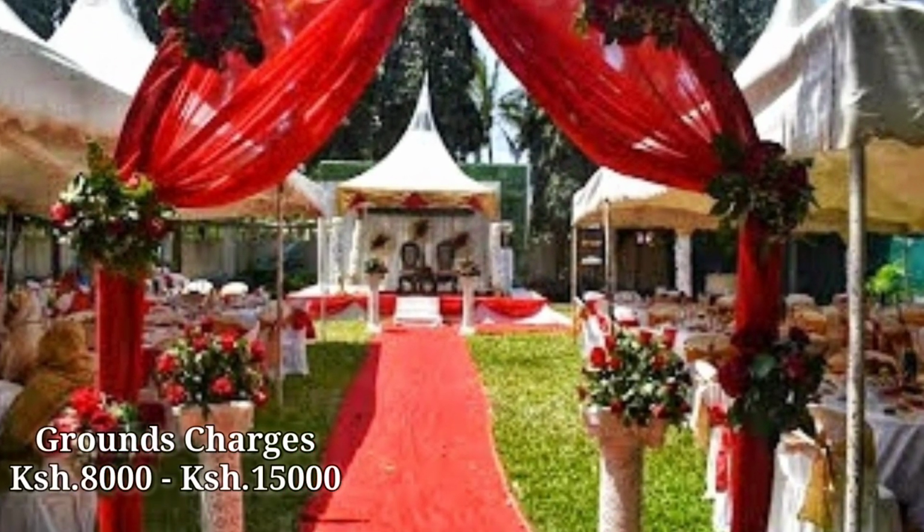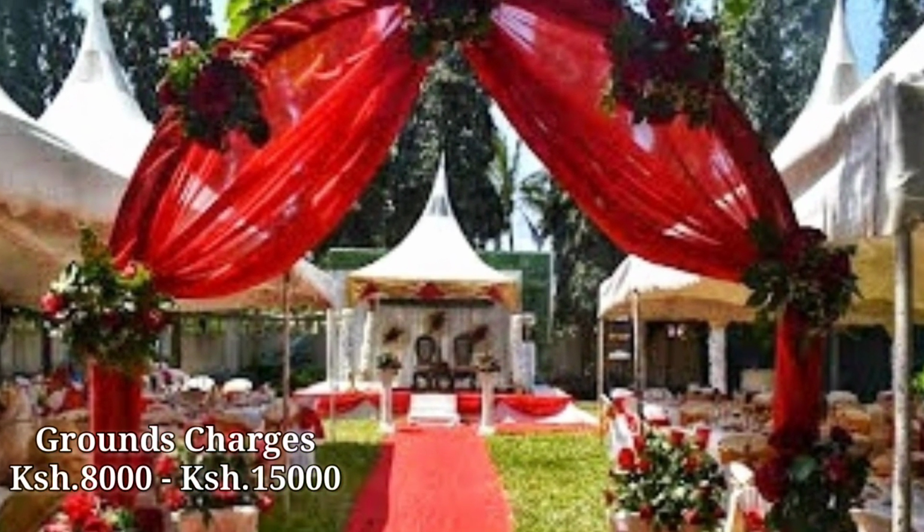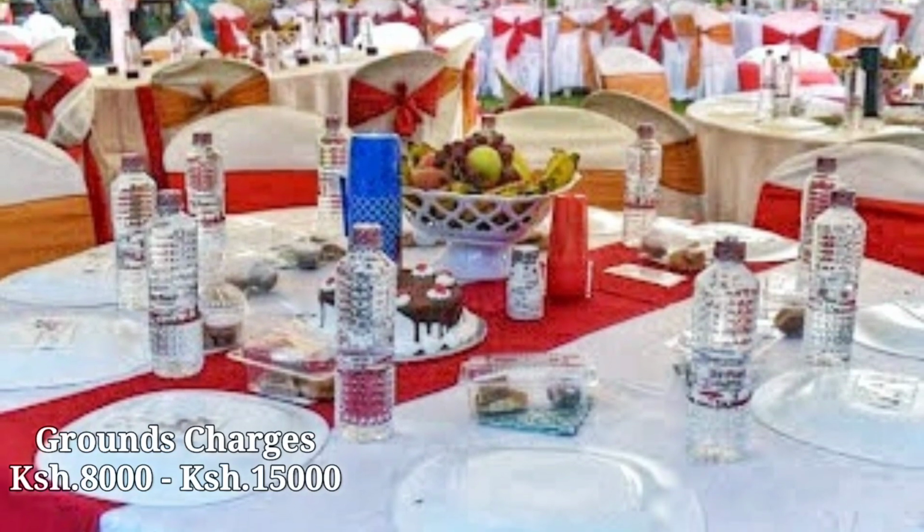in the evening. For the ground, the price goes from 8,000 shillings to 15,000 shillings, depending on what occasion you are renting for. So yeah, it has its own ground. If you want to rent a ground here, you can do so.